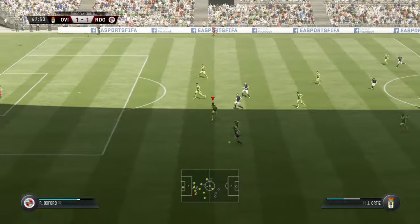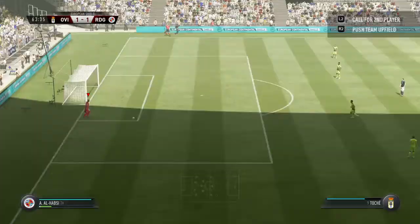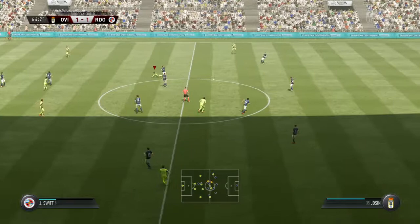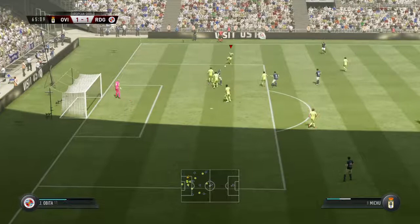Doing well to keep the ball. He's had a go here! It's another decent try, but we're still level in this match. Chris Gunter. Now Kelly. Michu, attacking now. Well, that looked promising, but he's been stopped.